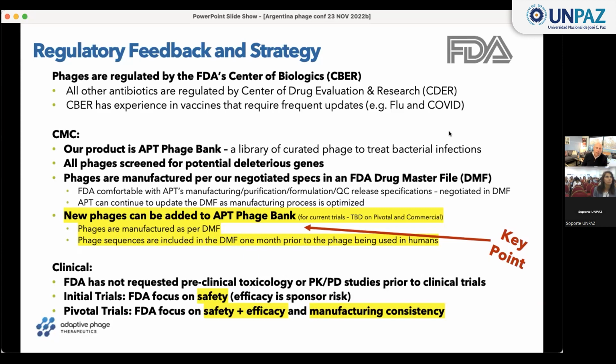All other antibiotics have always been regulated by the Center for Drug Evaluation and Research, or CDER. But CBER deals with biological entities and traditionally has been the group that has regulated vaccines. That's been a real benefit for us because they're familiar with ways of regulating vaccines or drug products which change. They have been managing the annual flu shot, which every year they're able to update without having to do large clinical trials. So we're leveraging some of those lessons learned within that group at the FDA.